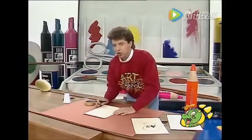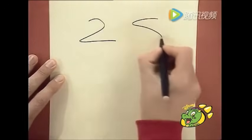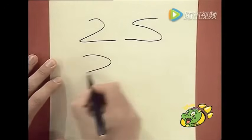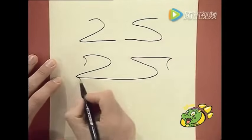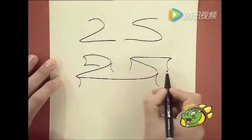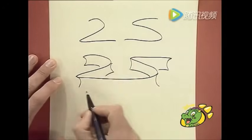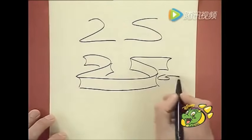You've just got to remember 2S, right? There's a 2 and there's an S. If you practice them, draw them together like that, and then just do curved lines on the edges, all the edges like that, about 1 centimetre long, and just join them up. There it is, all the way round. And you can put some fancy bits in, and you get good at it.